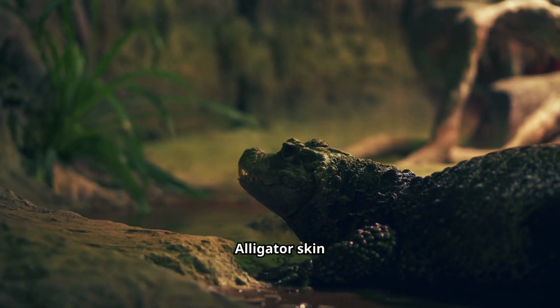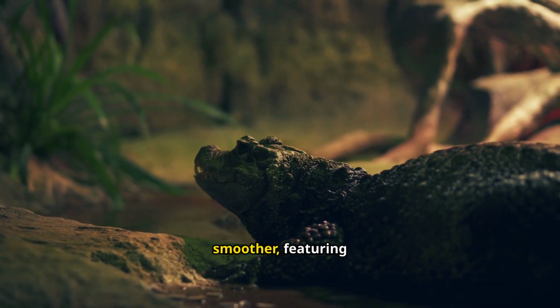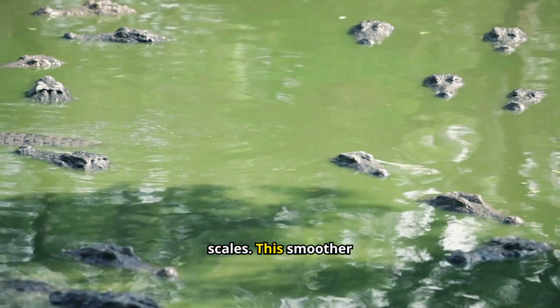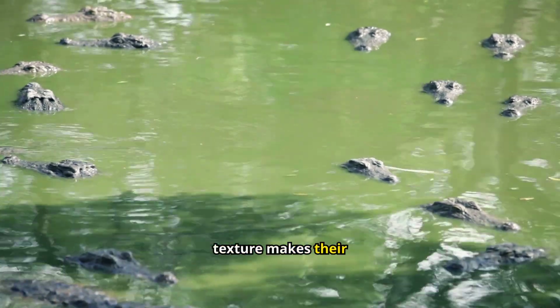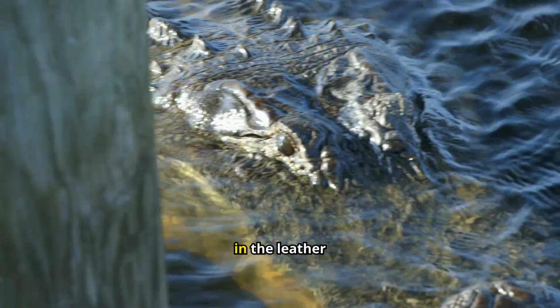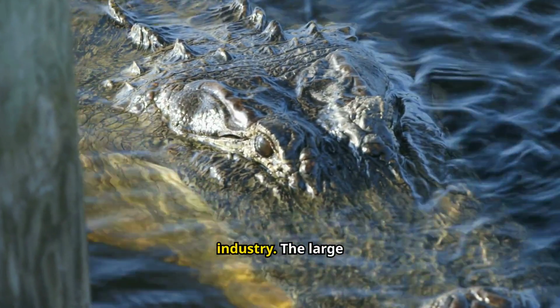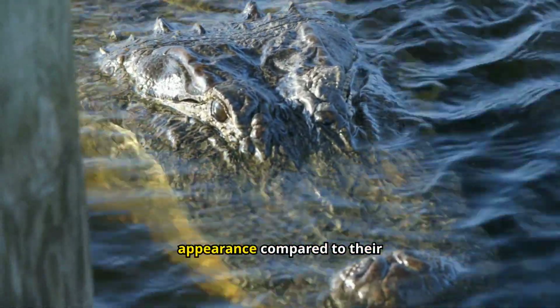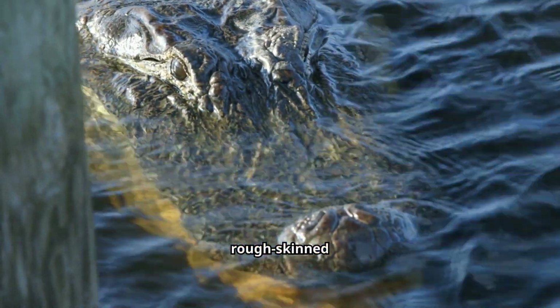Alligator skin is relatively smoother, featuring fewer but larger scales. This smoother texture makes their hides particularly valuable in the leather industry. The large scales give alligators a more polished appearance compared to their rough-skinned relatives.